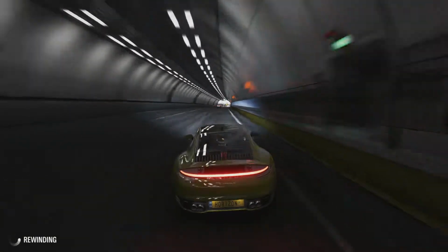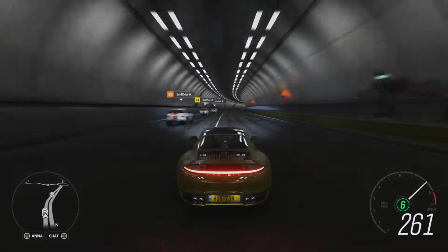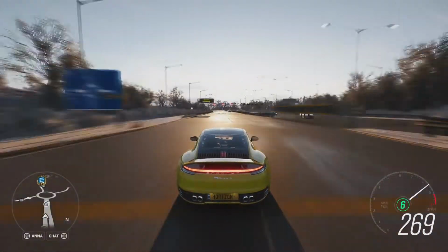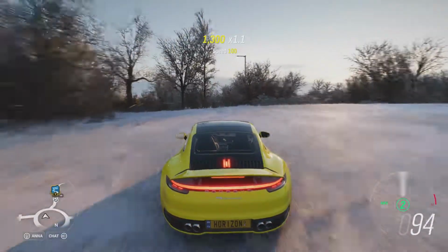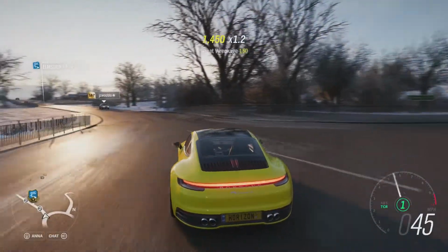Oh dear, BMW is right on our driving line. BMW does not like Porsche, obviously, that's probably why. Nope, 273 is all we're going to get, and I do say all we're going to get lightly because obviously that is the fastest speed we've had on this series so far.